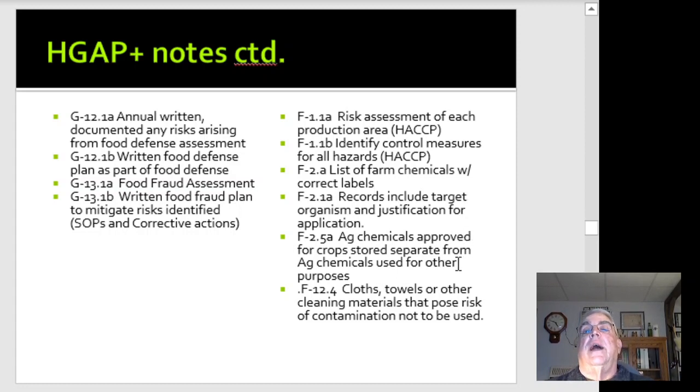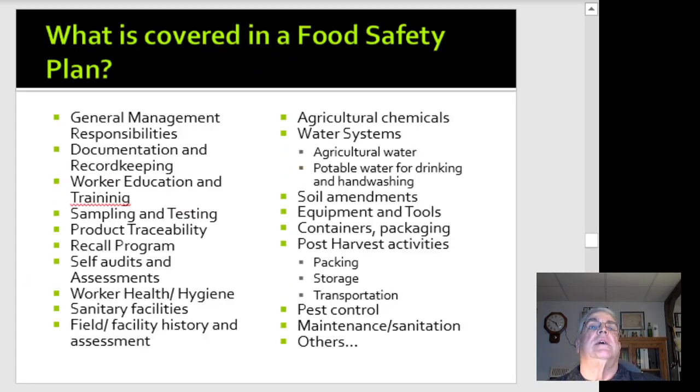Your ag chemicals have to be approved for the crops stored, and they have to be stored separately from ag chemicals used for other purposes. So your crop protection chemicals are stored separately from your fertilizers and other materials that you use. Lastly on that one, and this gets specific, cloths, towels, and other cleaning materials that pose a contamination risk are not to be used. In other words, we used to wipe and dry tomatoes and other produce as it came off a wash line. That's not allowed if you use towels. So you have to devise other ways to do your drying other than a physical wipe or clean. Just a few of the HGAP Plus items that you need to know.